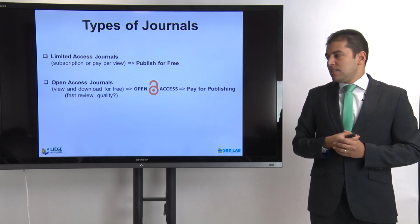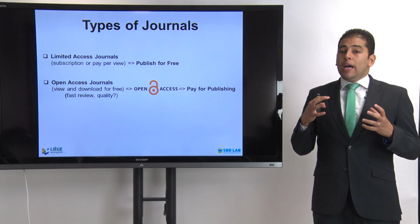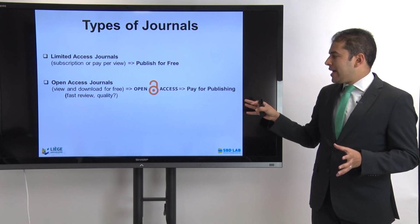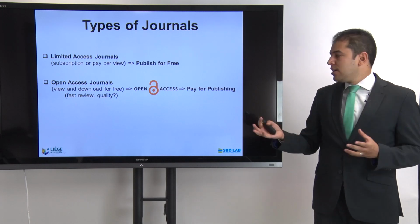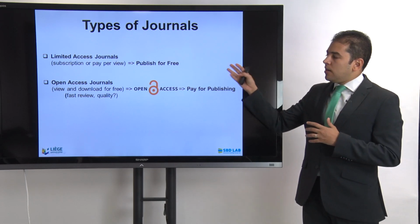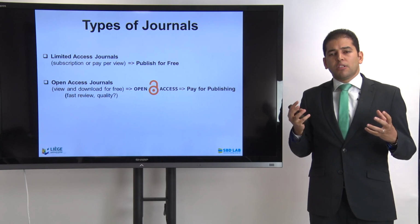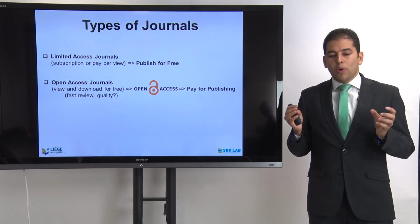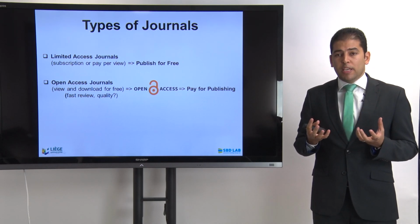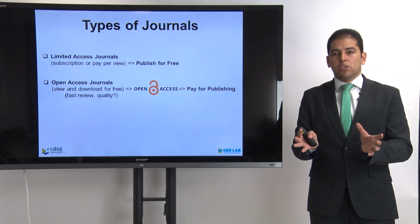The second type of journal is the open access journals, which allow publishing and at the same time downloading or accessing the publications for free. It's called open access. But take care of something, you will pay for publishing. So you as an author will pay for your publication, while in the first case, readers will pay. You may ask, okay, but why is there a payment? Well, there is a lot of cost associated with the production of a publication, and I will show that later on. So you have to keep in mind that publishing costs money. The question is, who will pay this money?